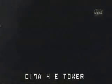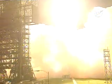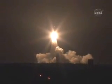And liftoff of the Delta II rocket with Phoenix, a distant science outpost seeking clues of the evolution at the polar region of Mars. Rated, the vehicle is responding. All check range looking good also. Both verniers and the main engine chamber pressures looking good.